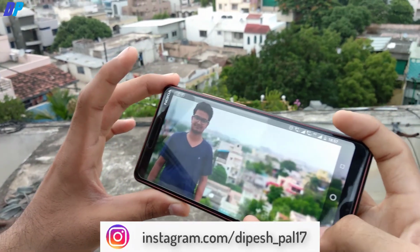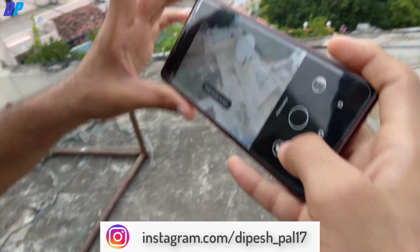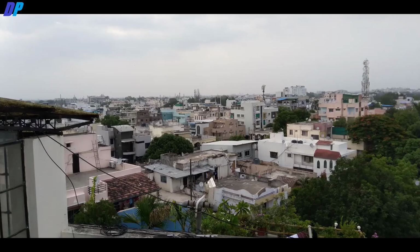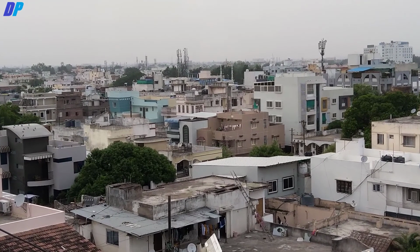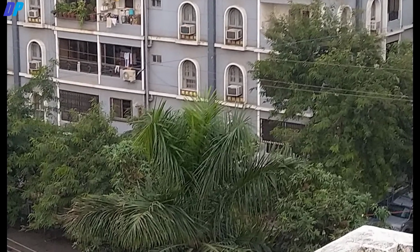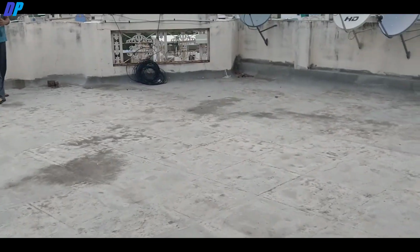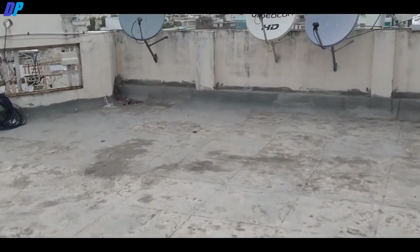Now let me show you some sample shots with this camera. Here you can pause the video and see the sample shots. You can also notice the detailing with bokeh mode. As this camera supports EIS, here you can see the smooth video recording that we get with this Nokia camera.